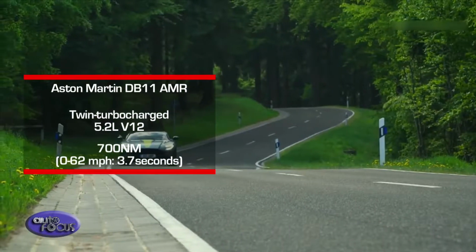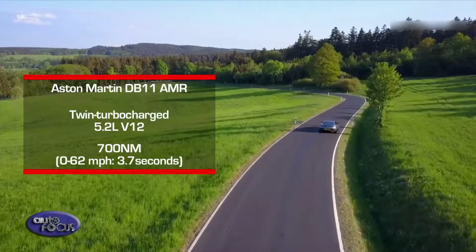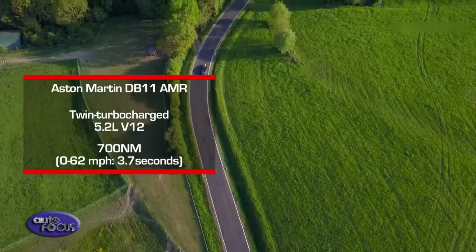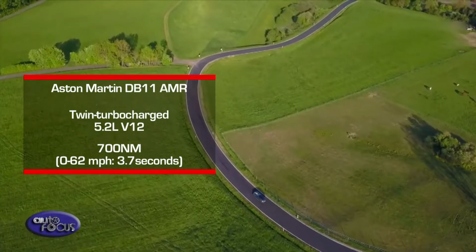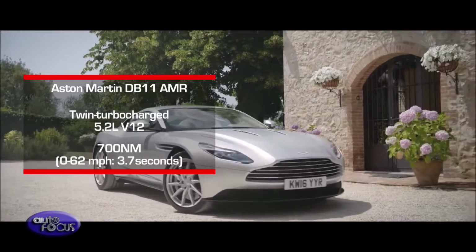A 0-62 mph time of 3.7 seconds is an improvement of 0.2 seconds over the outgoing model, while a top speed of 208 mph makes the DB11 AMR one of the world's swiftest GT cars and the fastest model in Aston Martin's current series production range.